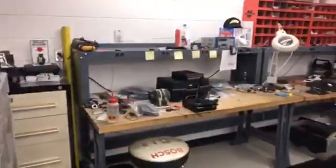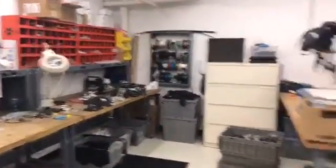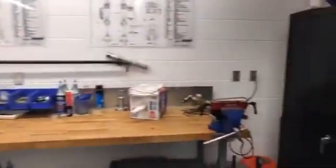So I share this room with Bill Bartley. We call him Billy Wires. He does all the wiring on the car. And then over here is where all the dampers, or shocks as you guys know them, are built, but a lot of my equipment's in the truck because we had it down at the Speedway.